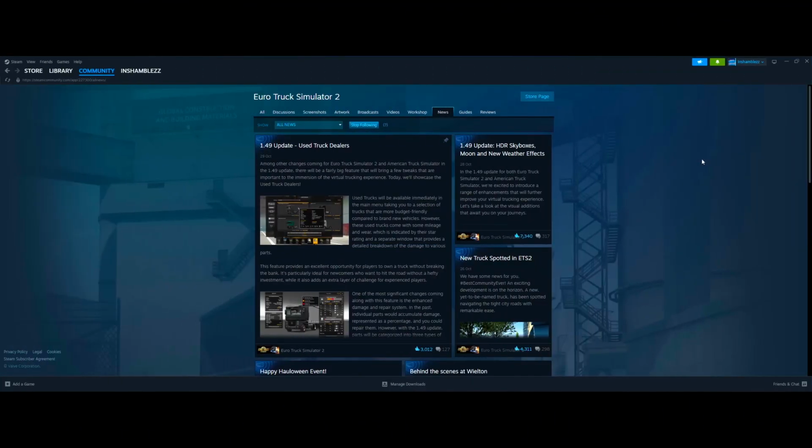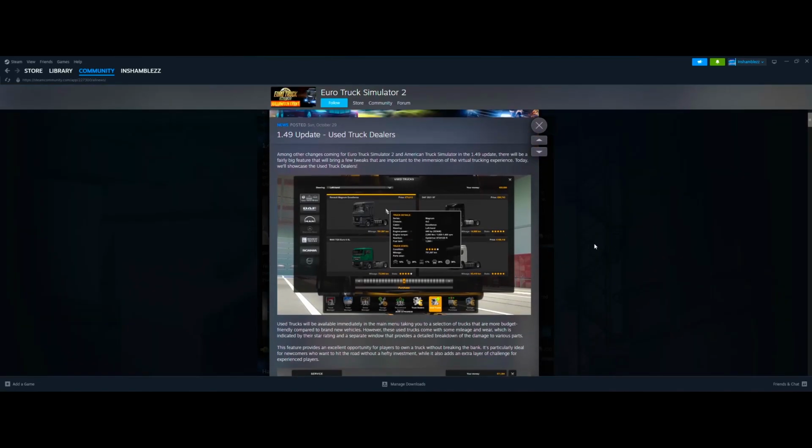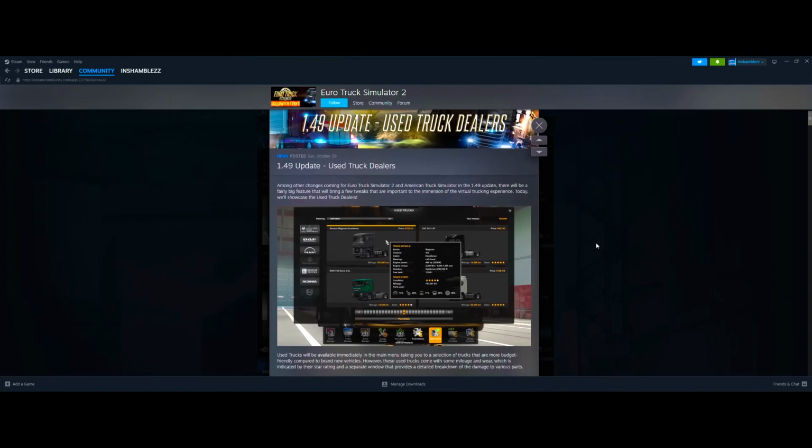So here we have the additional notes, additional information. I'll just go on and read it and see what they actually have in it. I haven't read this yet, so we're probably just going to learn these things together. So here it goes. 1.49 update: used truck dealers. Okay, so we are going to be getting used trucks from new used truck dealers. So that's what they're going to talk about.